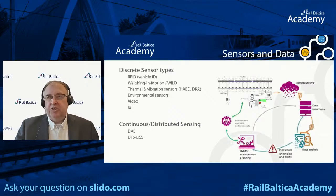Weighing in motion has the potential to detect shifting loads. So if a load in a freight train is not secured properly and it moves, that's clearly a big risk. That's clearly a derailment risk, depending on how much the movement is and what the load is. So we need to think of those kind of things. We can also look at thermal sensors and vibration sensors. So hot axle box detector to warn of bearing failures, again, to warn of potential derailment or other failures. Dynamic response analysis can also give early warning of wheel set issues or bearing issues.